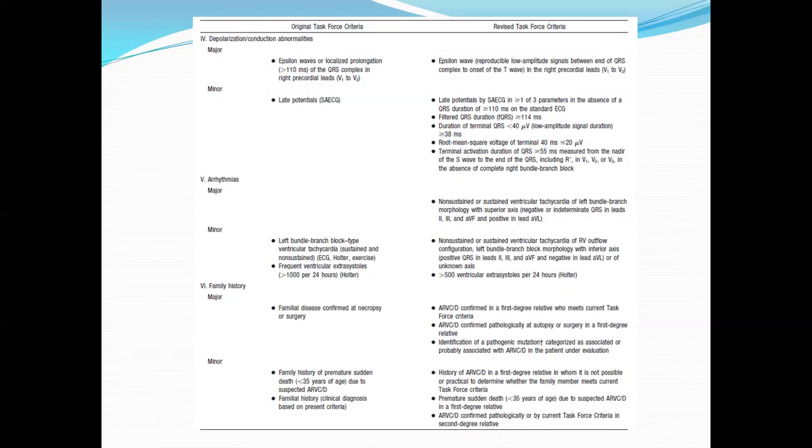And then family history, again, still important. ARVD confirmed in a first-degree relative who meets the current task force criteria is definitely a major criterion.